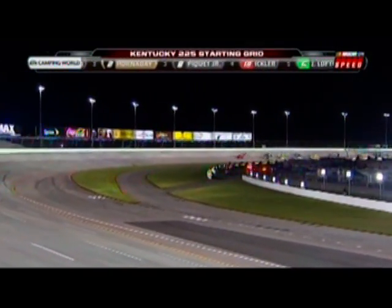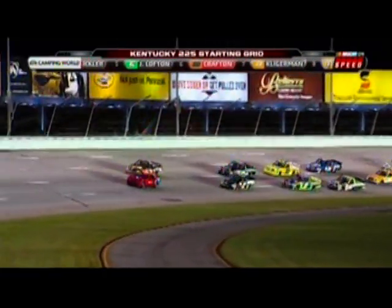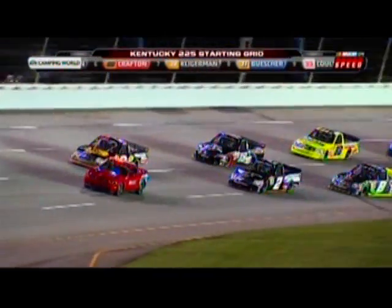That shot right there makes me want to race. That's what it's all about right there. On the pole, he's got the good truck. The lights are on. We're ready to go. That's a great feeling.